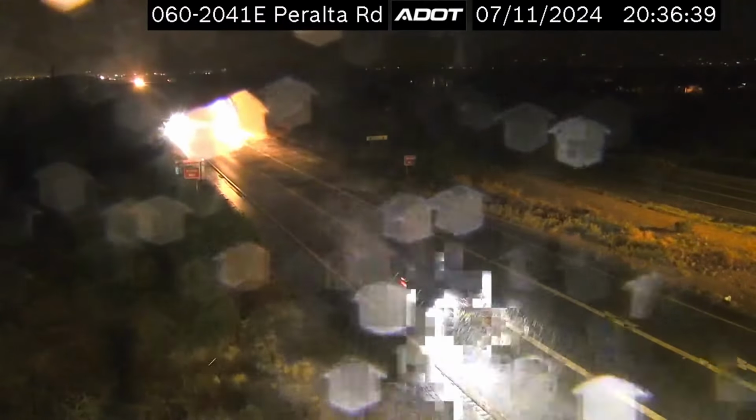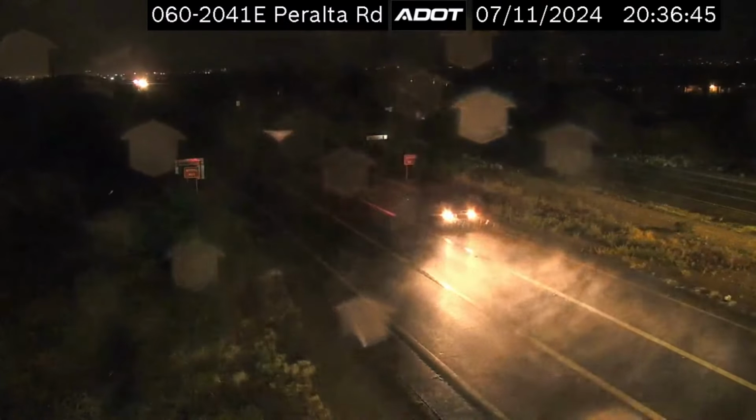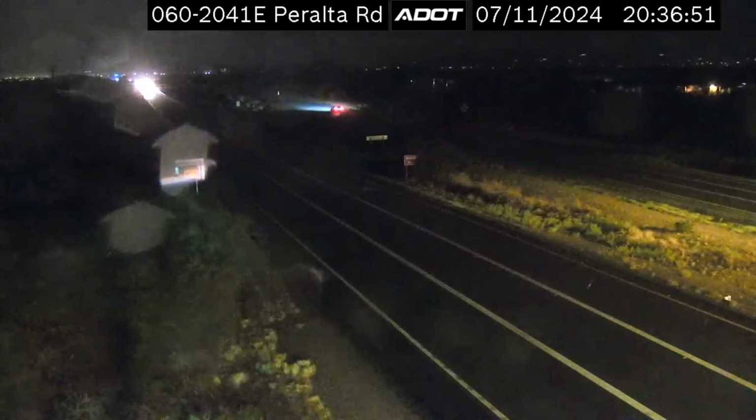We begin tonight tracking monsoon storms in the East Valley. An ADOT camera on the US 60 near Peralta Road out near Gold Canyon captured this video around 8:30 tonight. You can see lots of rain there, some heavy wind in the area. We are tracking those storms and where they are headed next.